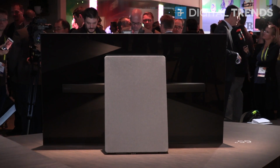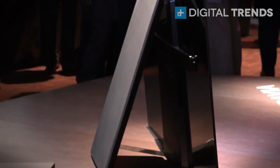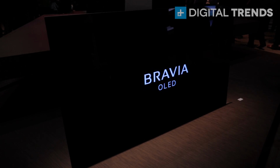This thing has a really cool stand that kicks back a little bit. It's very much an art piece, but of course, as a flat OLED, you probably want to stick it on your wall as well. Another really interesting innovation for this TV is that the screen itself is the TV speaker.